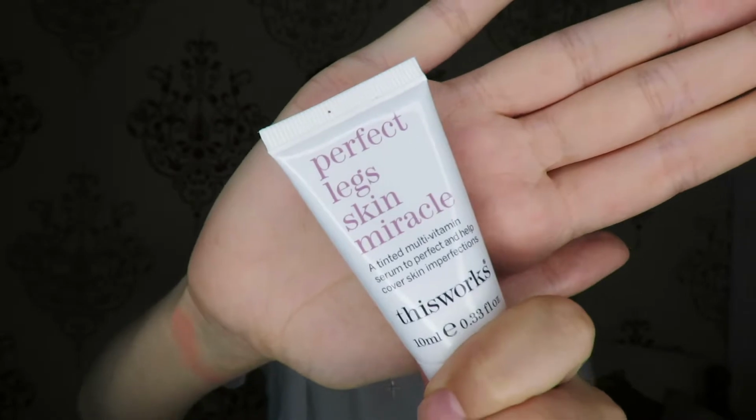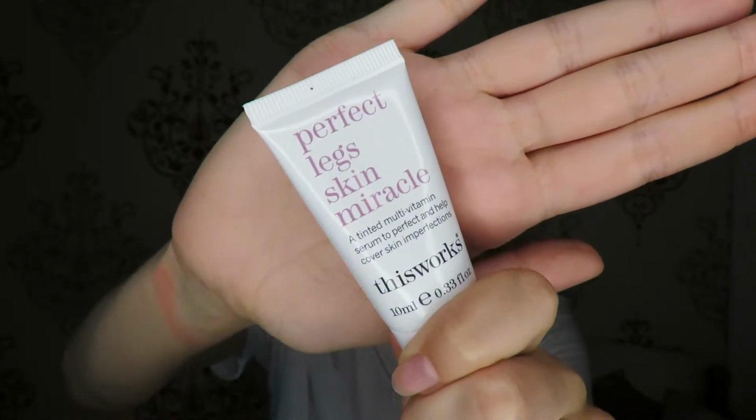So next up is this. It's called This Works Perfect Legs Skin Miracle. So it's September, so I'm automatically in autumn winter mode, so I'm wearing everything that covers my legs up at the moment. So I'm not going to be trying this on my legs, which I know is probably a bit annoying because it does say it's for your legs, but ain't nobody want to see that right now.